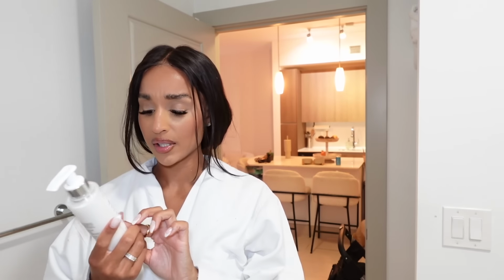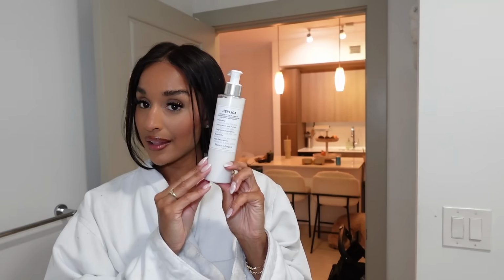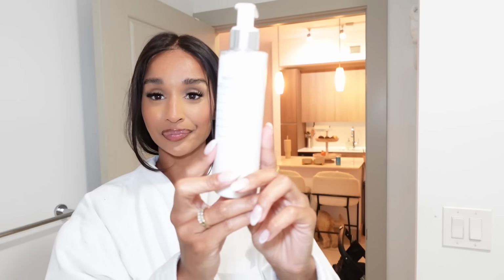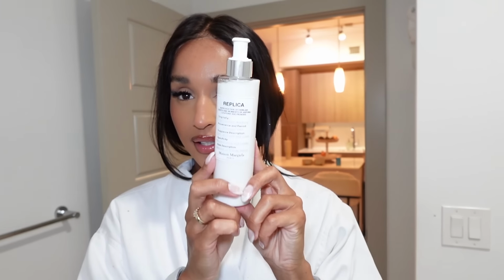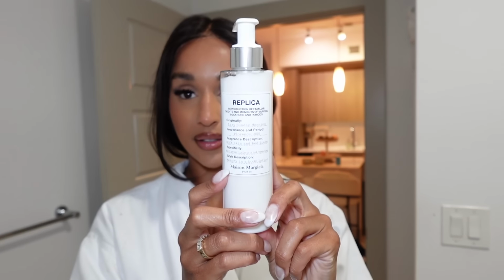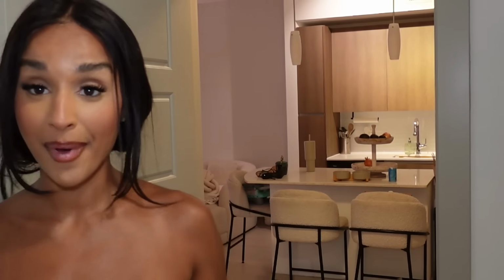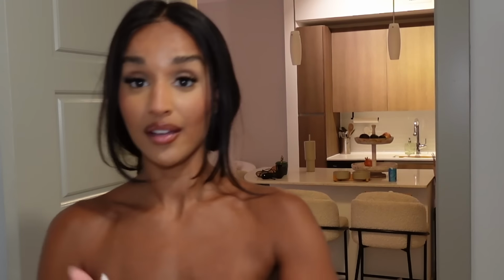I don't know where we're going to dinner, but I'm gonna use my new Replica lotion that my mom got me for Mother's Day, which is so cute. It smells amazing. Okay, so this is, I don't know if you guys can, you should be able to see it now. So we're gonna put this all over my body. All over the body. This smells amazing, okay? Amazing.